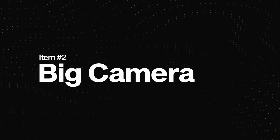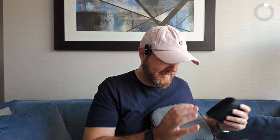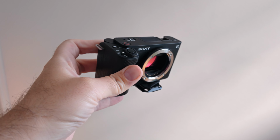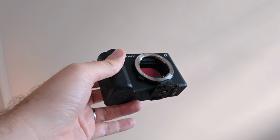So I like cameras, right? And as a full-time creator, I have a lot of them and they all serve a different purpose. So starting with the big boy, this is the Sony ZV-E1. It's a relatively small body if you look at it, right? Minus the lens, the body is relatively small. And honestly, this camera has been really good to me. But as you can see, I'm actually not recording on it right now. I'm recording on a different camera, which I'll show you in a couple of minutes.